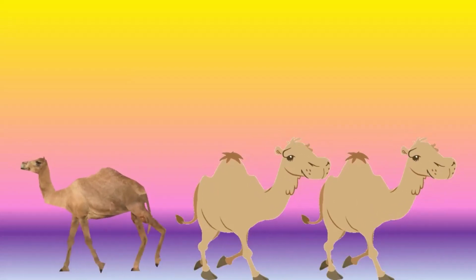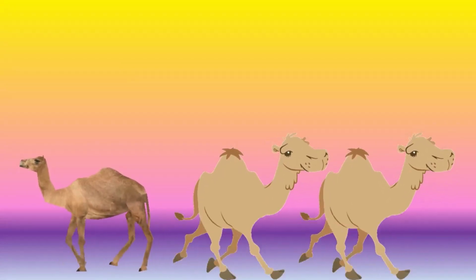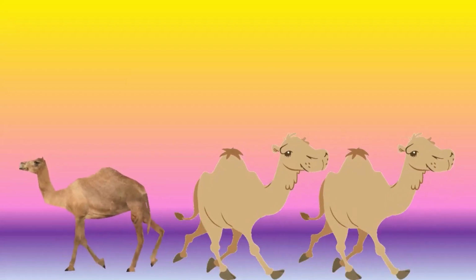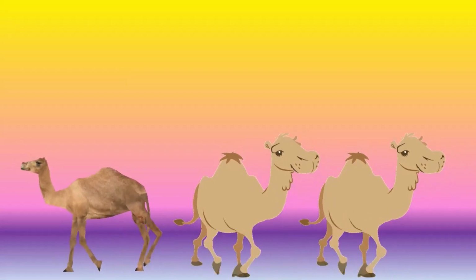They are able to close their nostrils in order to keep sand out of their noses. They have a split lip which they use like fingers to strip leaves off the trees. Their thick coat reflects sunlight to keep them cool in the desert. The camel's long legs help to keep their bodies further away from the hot ground, and they have large soft feet so they won't sink into the sand.